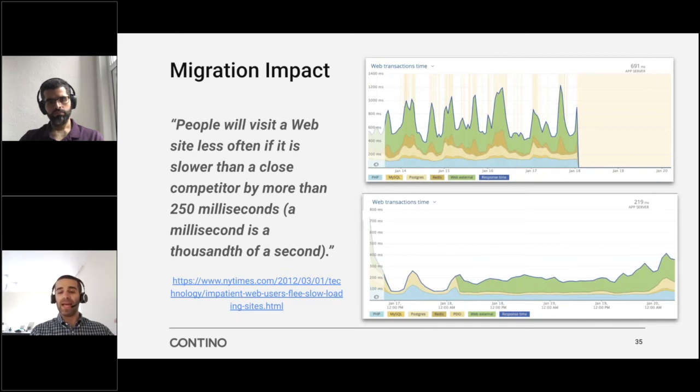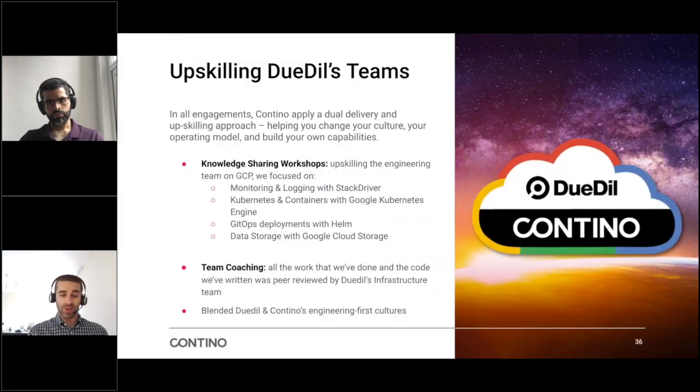The performance improvement had a direct impact on the churn of the user, on the time the user was spending on the mobile application. This shows the value of refactoring an application rather than just doing a simple lift and shift.